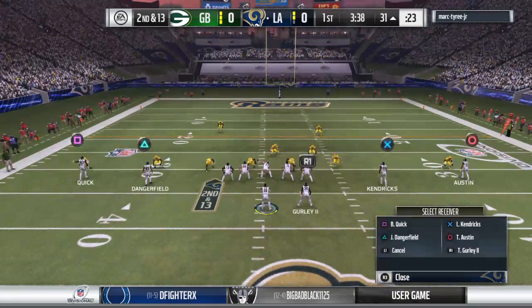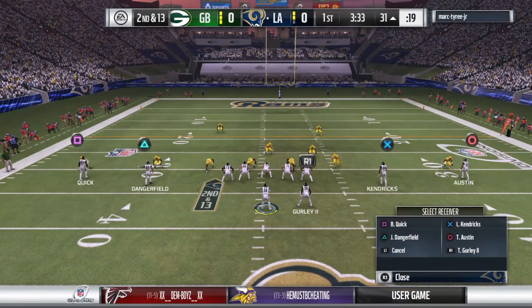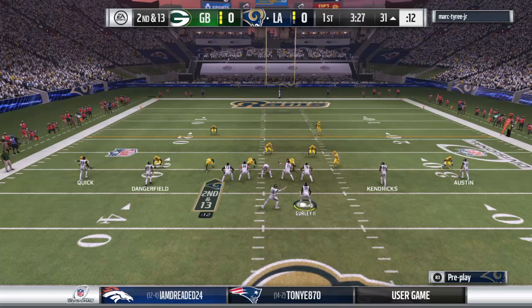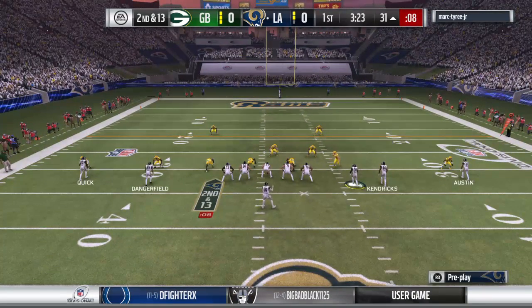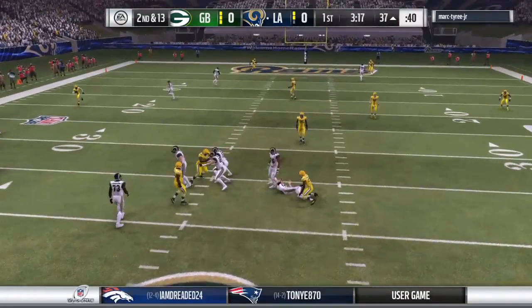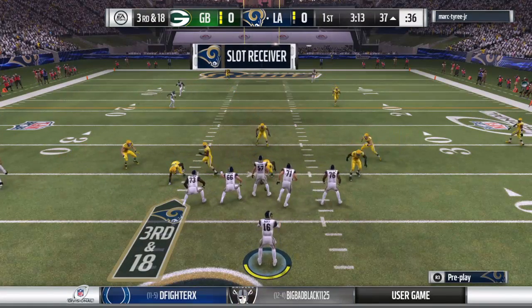Set, boom, like that. Watch it now, Barney. To throw on second down is gone. Nowhere to turn here, and he's going to go down back at about the 37-yard line.